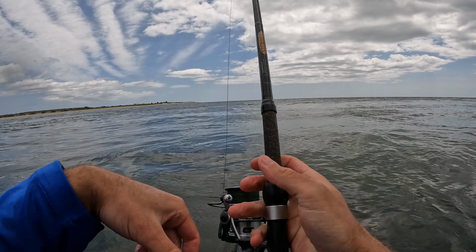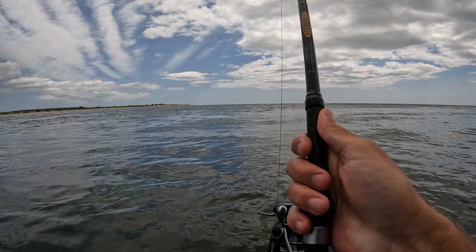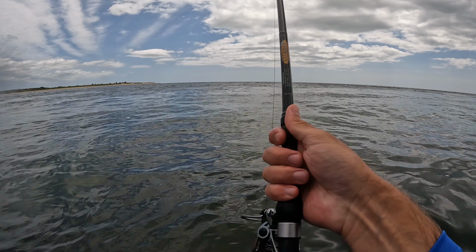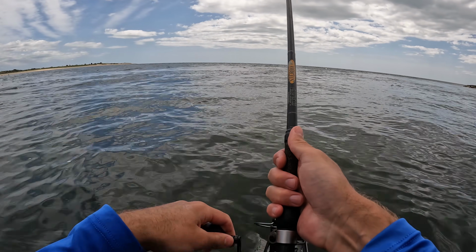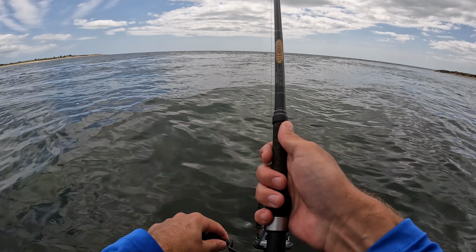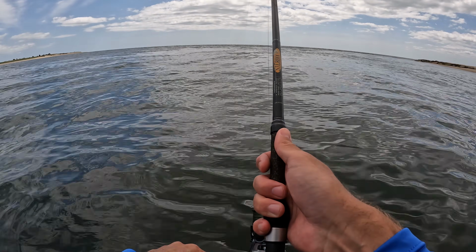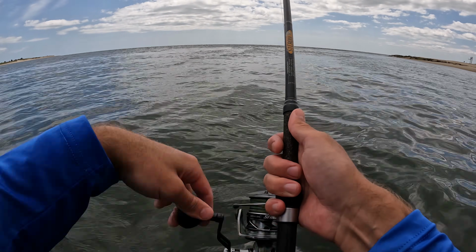All right, we know the trick now, man. We gotta let it sink. You see it slack. And then we're just slow rolling it on the bottom. This single hook on this NLBN makes it so much easier to get through these weeds too. I mean, you're still catching them, but it's not like having a treble on there or a lip. That head of the NLBN cuts through the weeds much better. Definitely the optimal choice if that's what they're feeding on and you're having to deal with this mung.